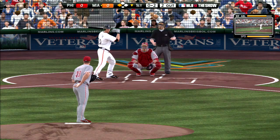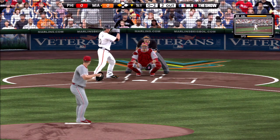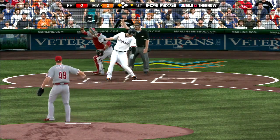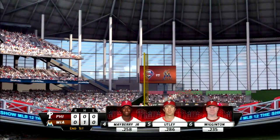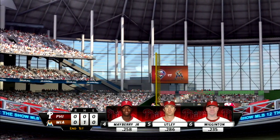A man on third with 2 down. And a fastball swung on and missed, and the side is retired. Nothing in the Miami first. We played an inning in South Florida. No score on the show.